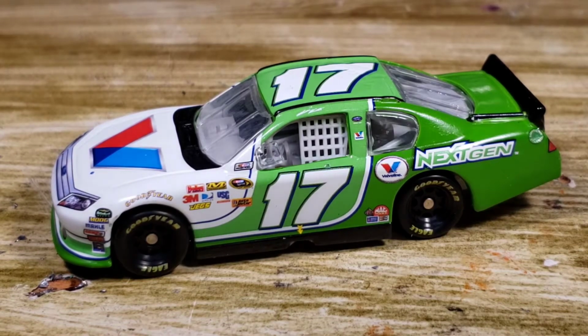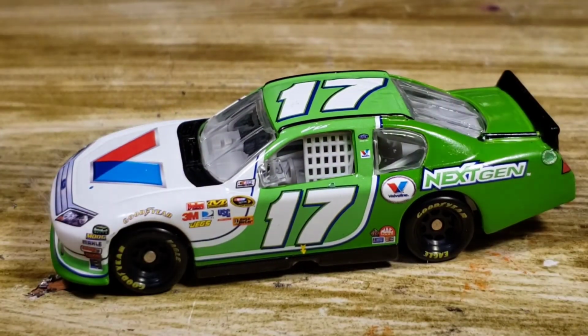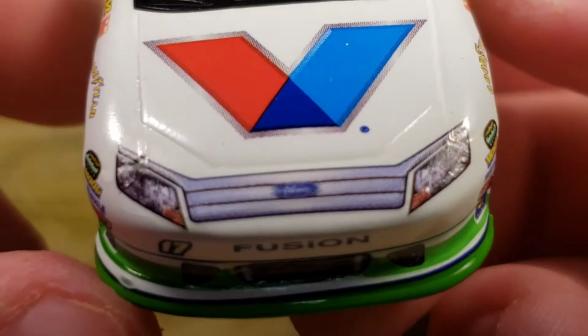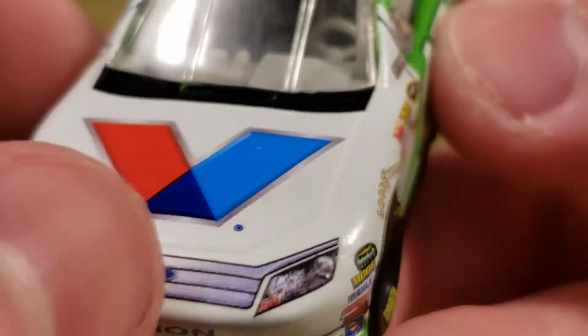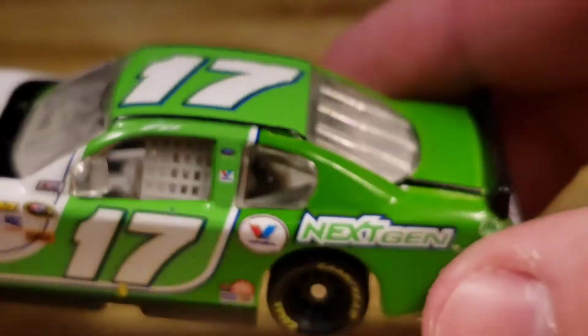So here's the diecast out of the box, and oh my goodness, this feels so weird. I don't know how I feel about this. It's so odd. Oh yeah, look at the Ford Fusion logo. Look at how the front end looks, how the Ford looks, how blurry and pixelated it is. That is just so old, and it's crazy. Wow, that's something else.